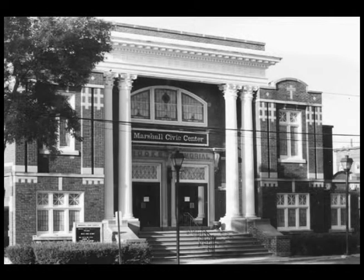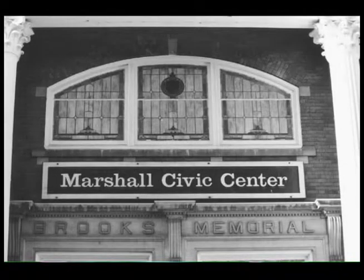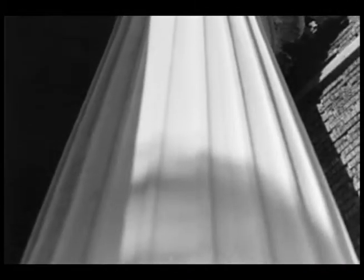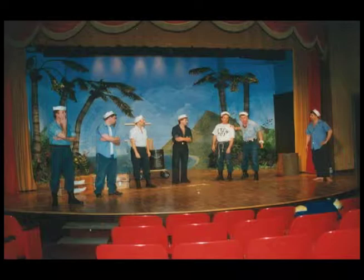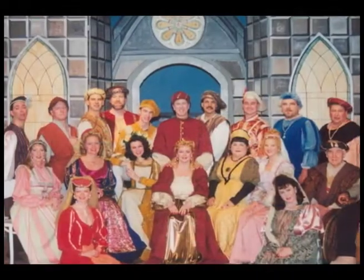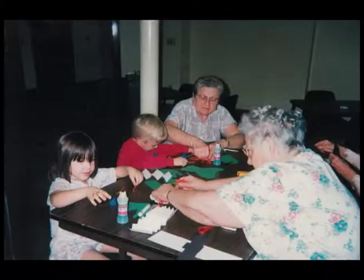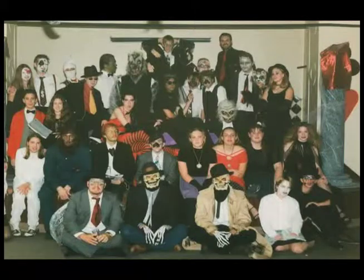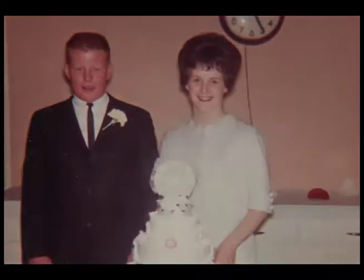The Brooks Memorial Building, commonly referred to as the Marshall Civic Center, has been a vital part of the Marshall community for nearly a century. The building, with its unique architecture, stained glass windows, and quaint theater, has inspired artists and provides a cultural center and a source of pride for the community. Cultural and social activities held in the building have entertained thousands, while meeting and banquet rooms have provided a gathering place for families and community groups.